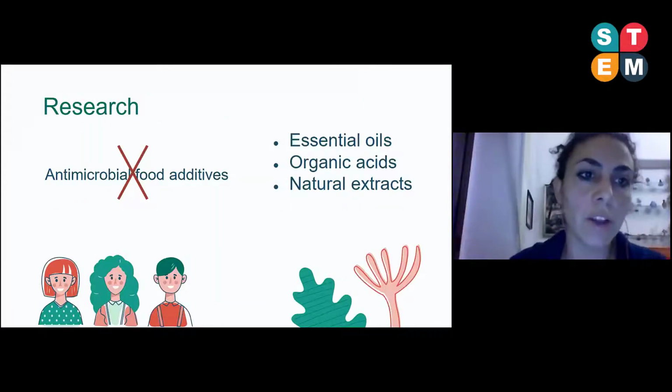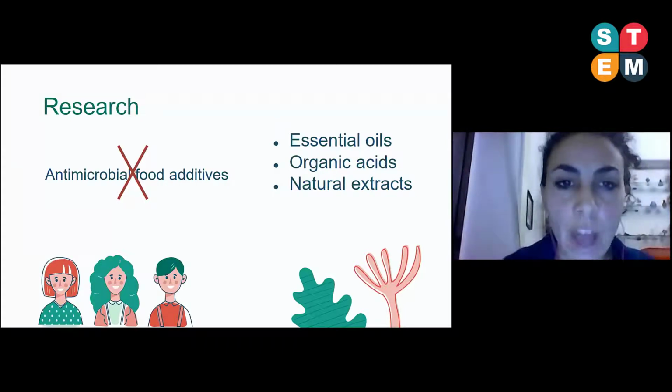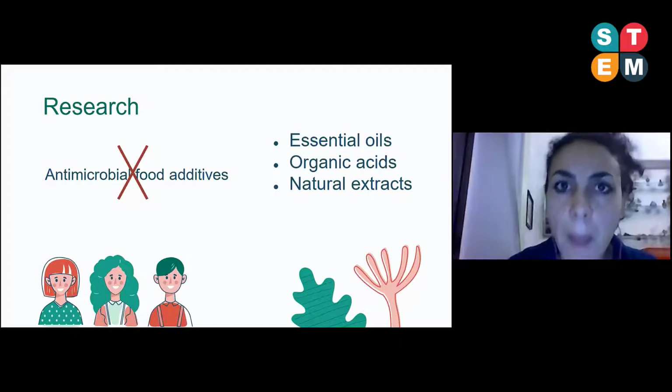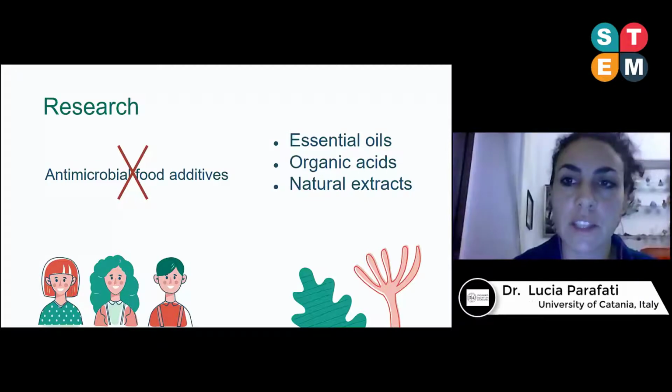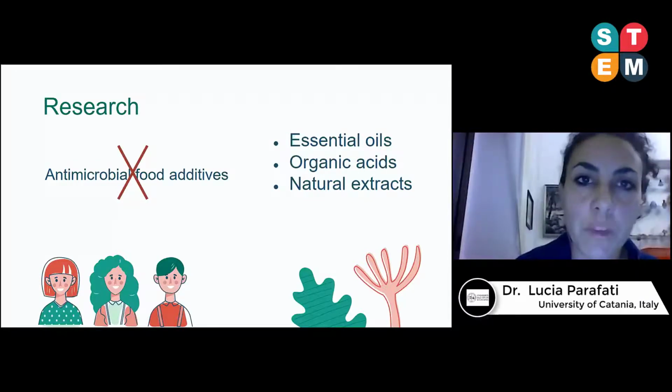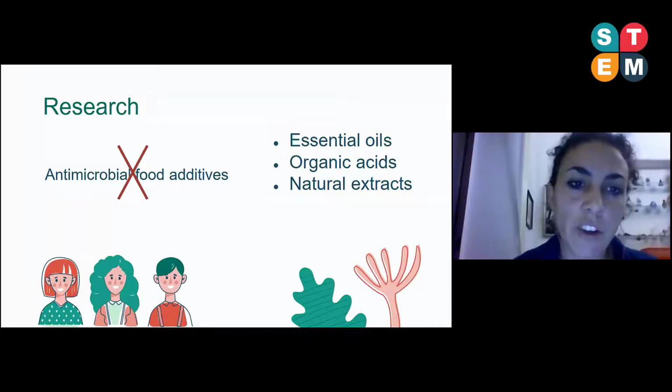Today, in Europe, no additives with antimicrobial activity are allowed on fresh meat and fresh meat preparations, but different research has investigated the use of natural compounds, such as essential oils, organic acids produced by microorganisms, or natural extracts, in order to extend the shelf life of the raw product and to improve the overall characteristics. The main problem regarding the use of these compounds is generally the overall sensory acceptance of the product.